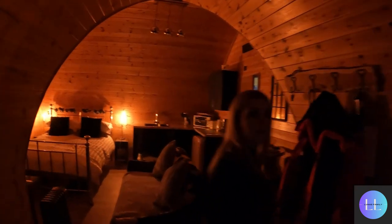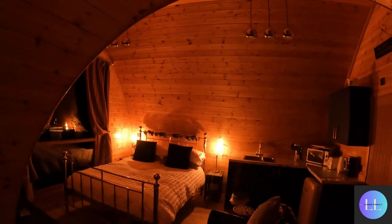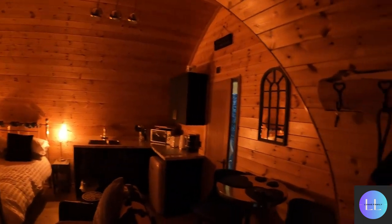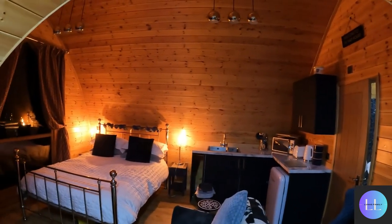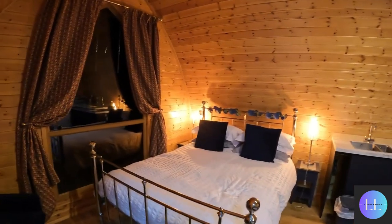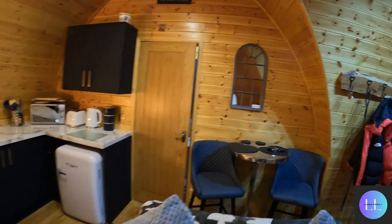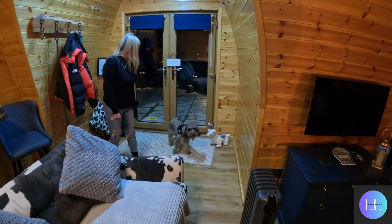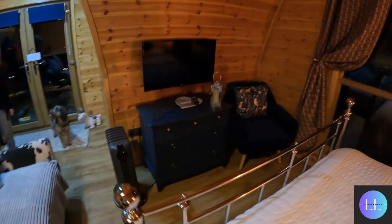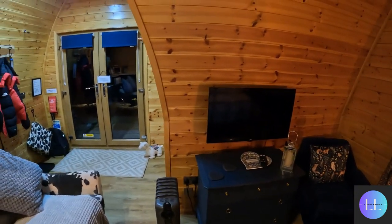This pod is a lot bigger than I thought it was going to be. Should I pop some lights on? Yeah, pop the bigger lights on. So we've got a nice double bed. So much more room than I thought. A little kitchen area. Luna's loving it. A little seating, and the smart TV she said is logged in on Netflix, so that's very up to date and modern.